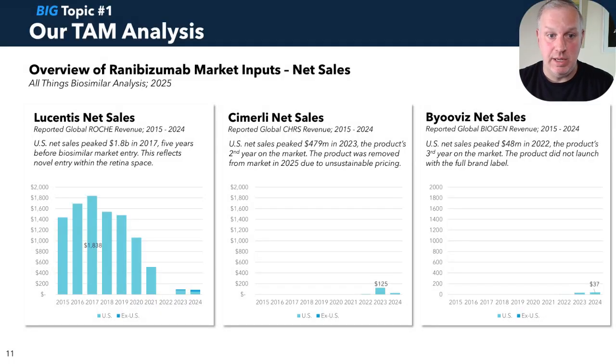The last example here is Lucentis or ranibizumab. Now, you can see here, even lower than Herceptin, Lucentis peak sales were about $1.8 billion in 2017. The biosimilars launched quite a bit after that. So some of the decline in the ranibizumab market is likely a reflection of Eylea and Vabysmo gaining quite a bit of market share. But still, Cimerli and Byooviz in themselves had very different experiences.